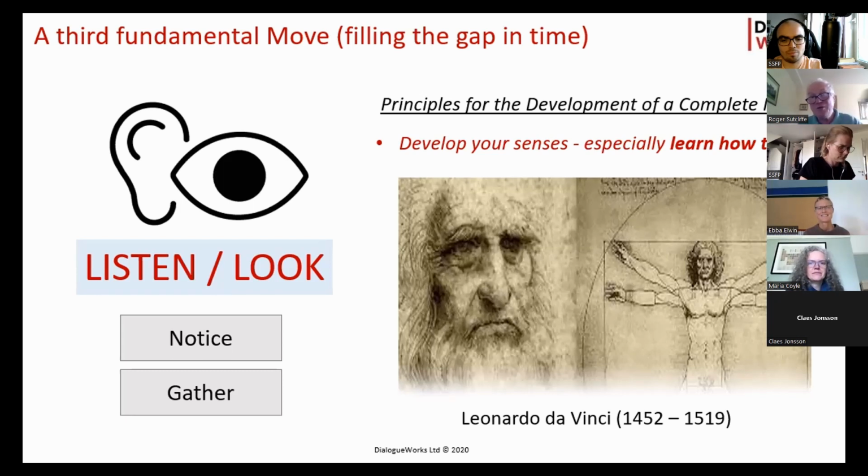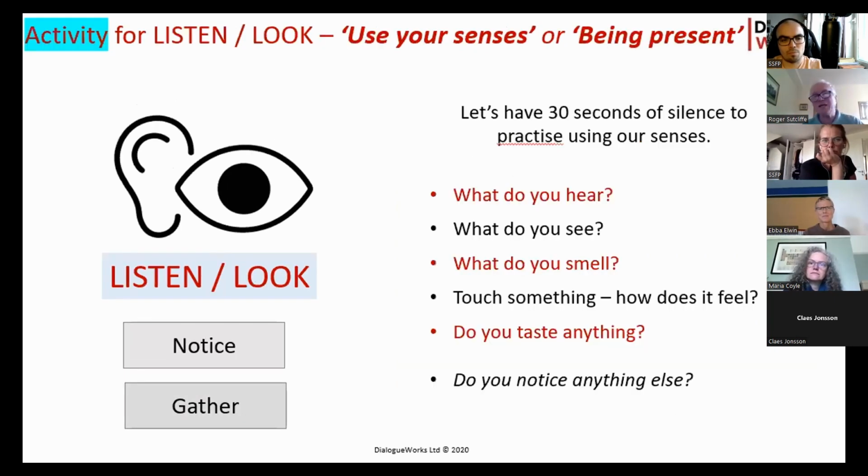There we have it. It's a really powerful and important thinking move that we can say to children, look, just listen. And I mean, really listen, or just look. And I'm going to elaborate that in just a minute. But here's a little activity to help develop the senses. I call it use your senses, or being present, being mindful even, yeah. Why don't we do it? It's only 30 seconds long. So we'll try and be silent. I'm going to shut up and just be very aware.